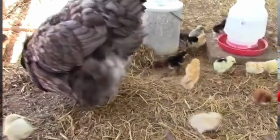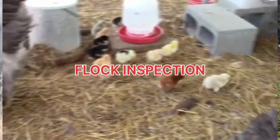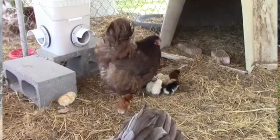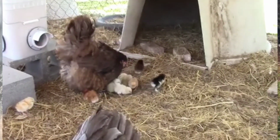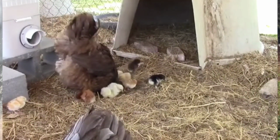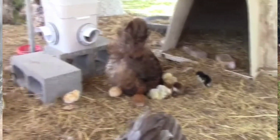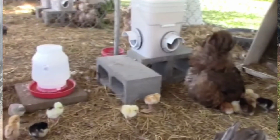Number four, inspect your flock daily and recognize diseases. As a farm manager, you should practice inspecting your birds daily, and in case you see a sick chicken, make sure you separate it and give it special treatment. Failure to separate it might spread diseases easily.